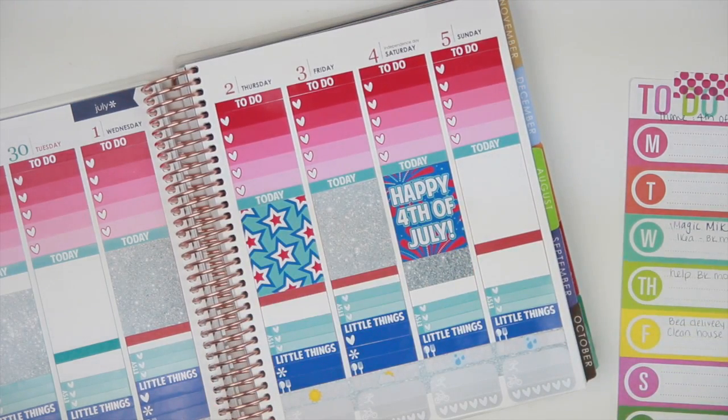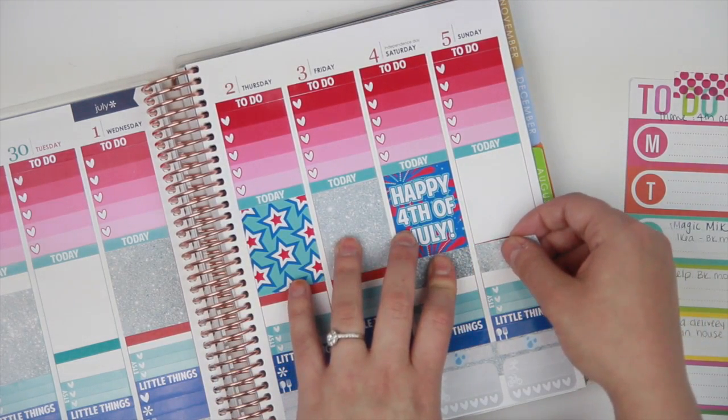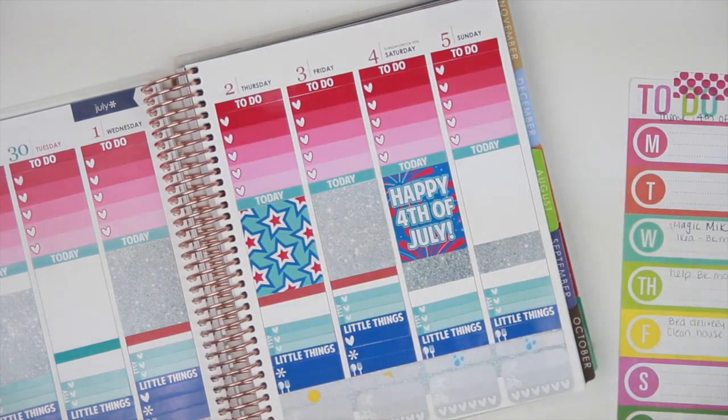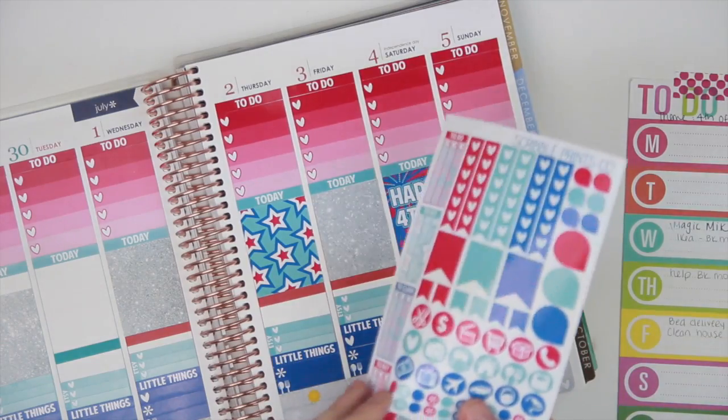That's where I'm going to be putting my weekend banner. I'm just jumping all over the place. Hope you guys like this. You guys seem to like my Plan With Me's. Okay, so I have my little weekend banner.